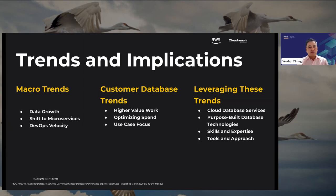And then this ties to the third point on the macro trends, which is DevOps velocity. The developers are basically able to choose the tools that make them most effective. And because what they're building is self-contained and abstracted from other teams, that choice is more critical, right? Because they're now able to pick whatever is going to make sense for them, and they're not obligated to use whatever the organization has picked in the past.